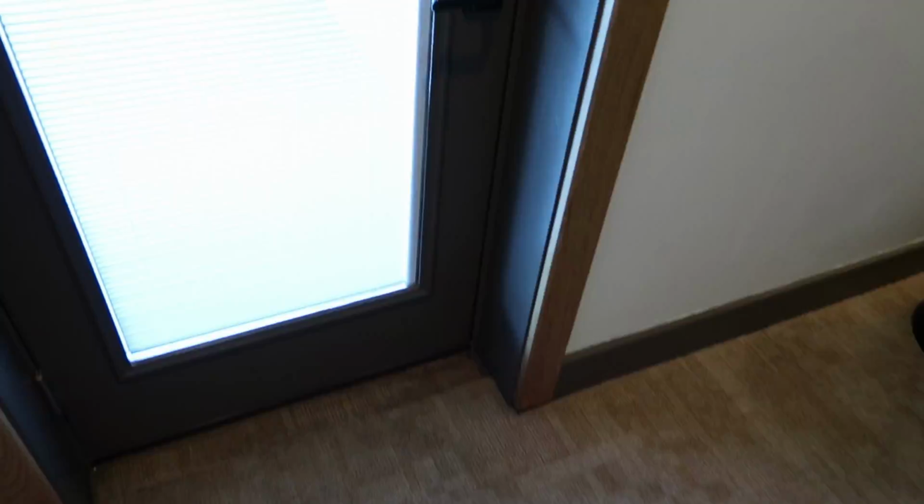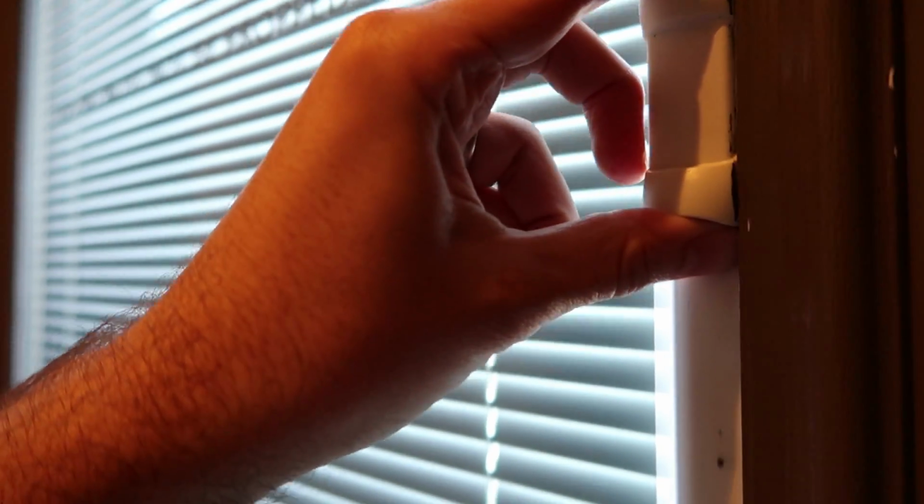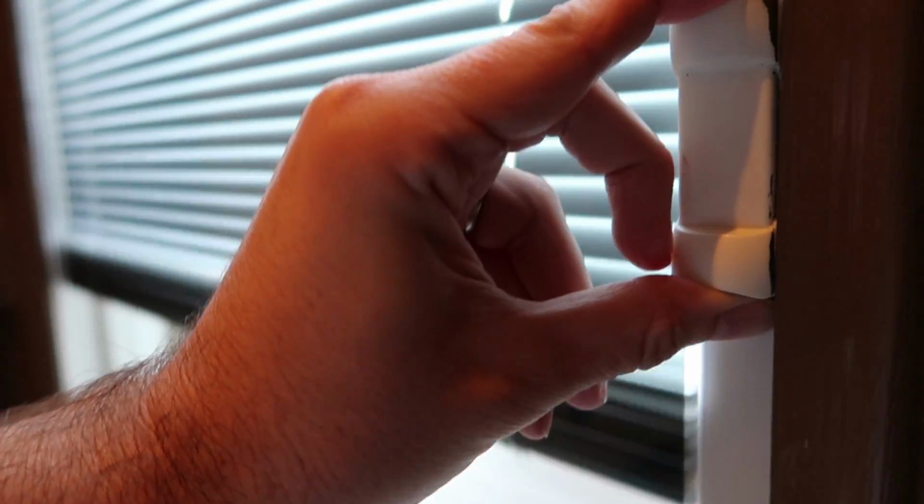Now for the sake of the tour, we've had these blinds open here so you can see out into the courtyard. I'll walk you out there in just a little bit. If you prefer privacy though, you do not have to keep these open. You can slide this tab to the left or the right to shut out the outside world. If you would prefer to raise or lower the blinds, just drag this all the way down.